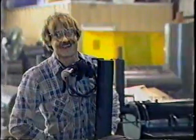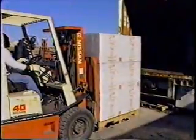These dedicated people put together about 1,000 cookers every week. They are packed and loaded and shipped all over the world. What do you think? It sure looks done to me.